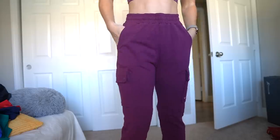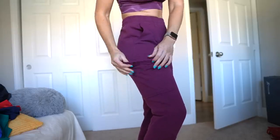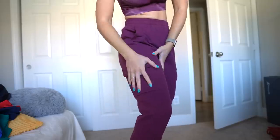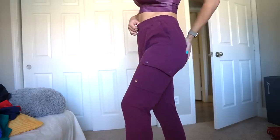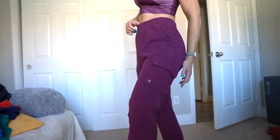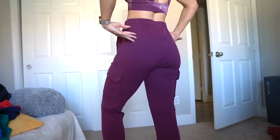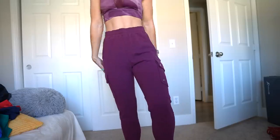Two front pockets here, and the only cargo pockets are on the side here. They are real pockets, and they have a little snap closure, which I think is better than the Alphalete Velcro closure. I like the little snaps. Pretty solid length on me, and they have little cuffs at the bottom. Very soft material, little Buffbunny logo over here, and they don't have any pockets on the butt here. The Alphalete ones do have little pockets. So these are a little more simple, a little less in your face cargo-y, but you still have the side pockets. And I actually think they're pretty cute overall.